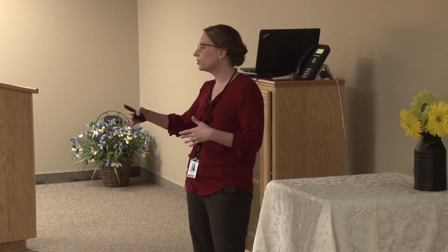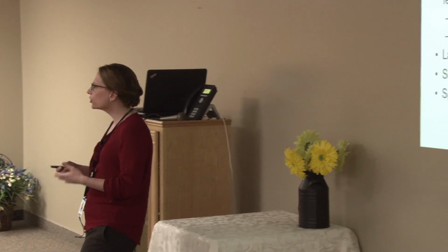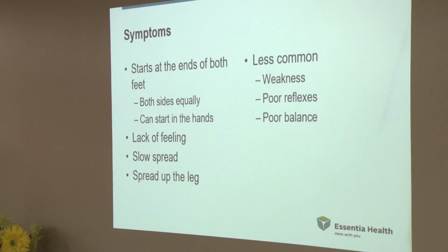This does usually spread very slowly. Again, you kind of notice it's numb, and then you start getting into the pain and the other things. If neuropathy spreads very fast, that's usually a concern of a more concerning disease process, not your typical diabetes spreading process. So then we get a little worried that maybe there's something else going on, maybe another disease that we need to look into. Again, the less common symptoms then are, as the neuropathy gets worse, people start to notice weakness problems, poor balance problems, and poor reflexes. A lot of those things you don't necessarily notice yourself. It's the things that we test for in clinic that we kind of notice a little bit more. You wouldn't necessarily notice on your day-to-day.